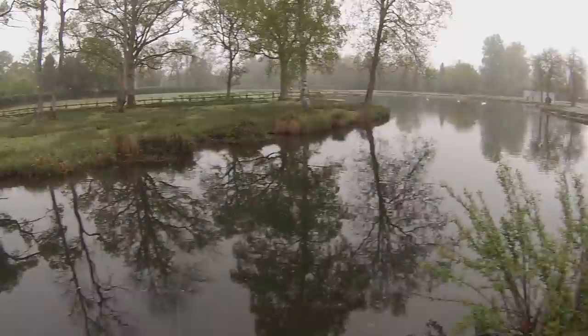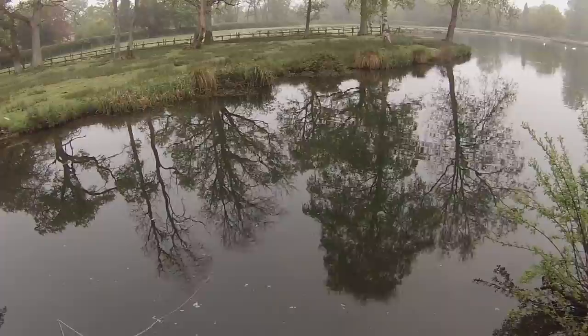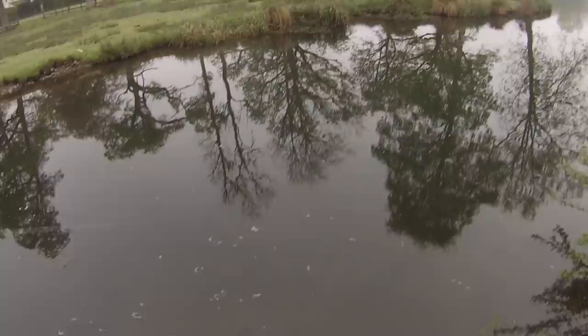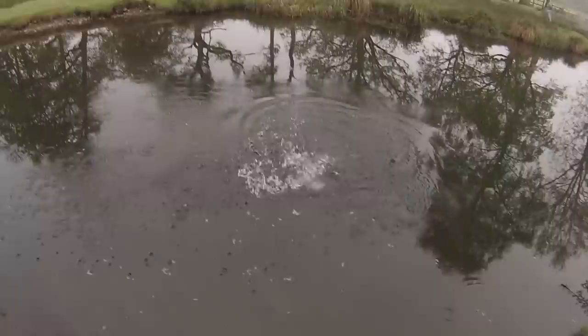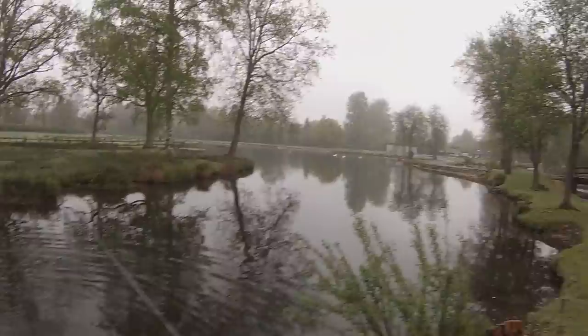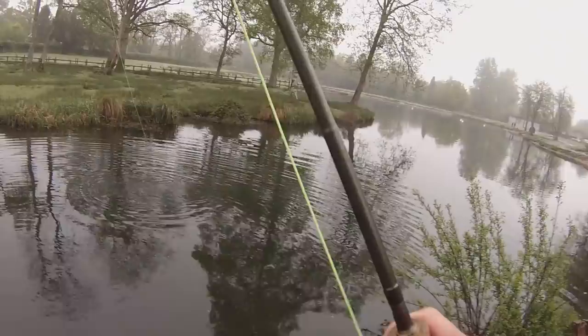Fly is working nice. Oh, fish just looked at that then. Yeah, he took it. He took it. Wow. That was on the copper and orange.